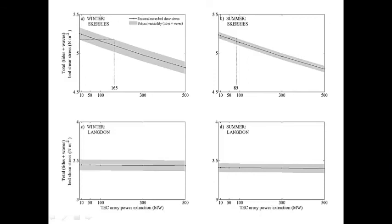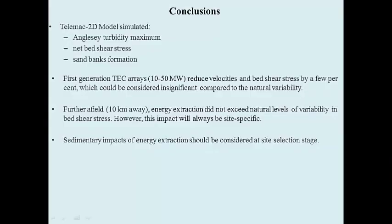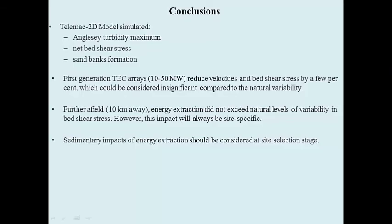Thanks. Well, conclusions. The model did well at reproducing all the sediment processes. First generation arrays are likely to insignificantly affect the natural variability in sediment processes. But this kind of method should be used in other sites. Okay, thanks.